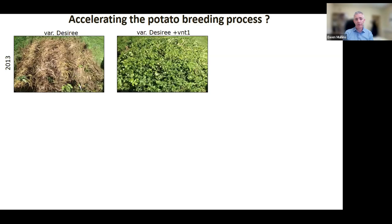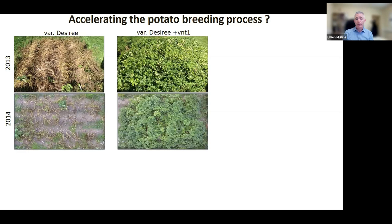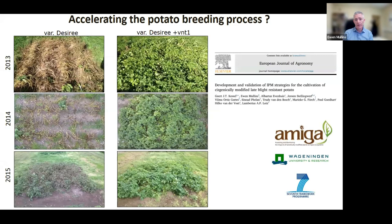So we were involved in a project several years ago using a novel breeding technique called cisgenics. Not getting into the detail of it, but very simply that approach allows you to cut or excise one of those wild potato genes and transfer it into an existing variety. The goal of the work was to validate the source of resistance against Irish strains of late blight. And we did trials in 2013, 2014, and 2015. What you can see is on the left-hand side are the control plots, and on the right-hand side is the exact same variety, a variety called Desiree, with that single resistance gene called VMT1. And again in 2015. What was very important with this work though is that an IPM approach and strategy was developed, and it was published.